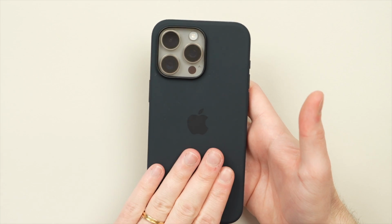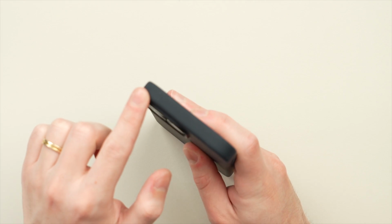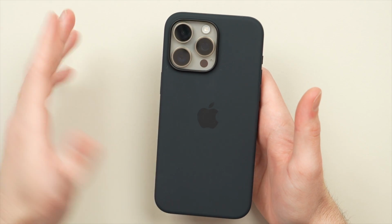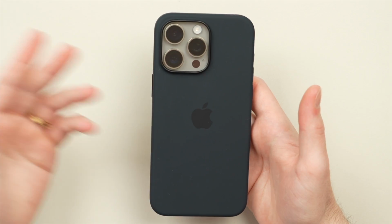So I will say that the silicone case does have a tendency to show fingerprints and can also attract and show pocket lint, especially here on the top when taking your phone in and out of your pocket. And that is because of the grippy nature of this material. And this will affect the darker colors more. So if you do choose to go for a lighter color, you will see this less. But if you want your case to always look new and always look clean, this silicone case may not be the case for you. That said, though, it is really easy to clean.